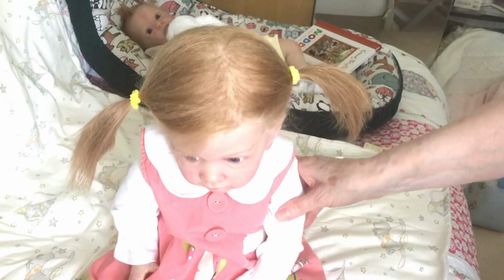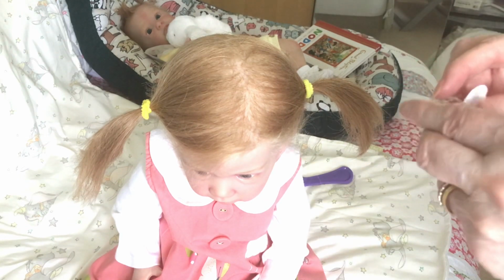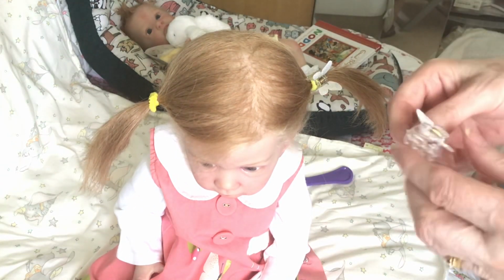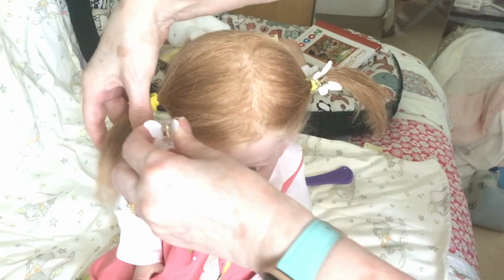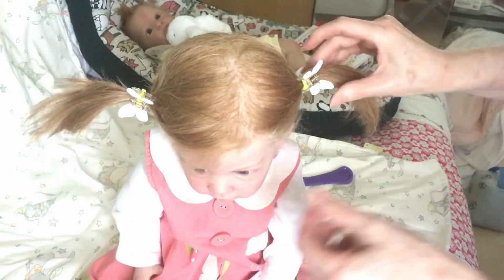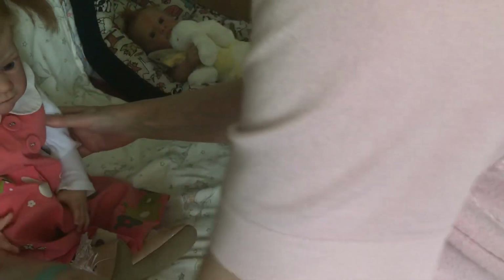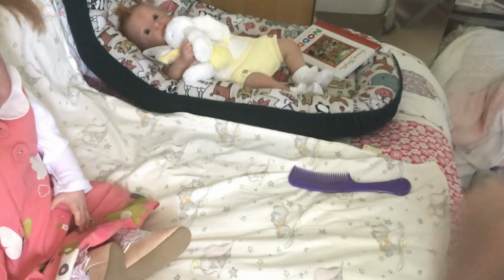Makes me laugh, this baby. Serious little girl, isn't she? Let's see if we can get these. We'll have to put them on sideways, I think. There we go. Little butterflies that are in the air. There we go. They look cute, don't they? Very cute. So let me sit her back. There we go, baby. She's such a beautiful girl. There she is.